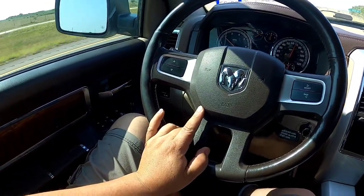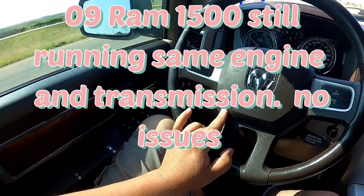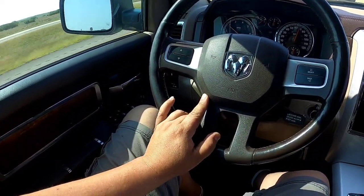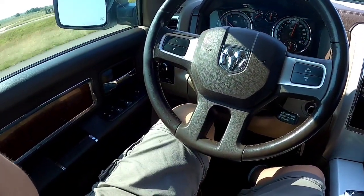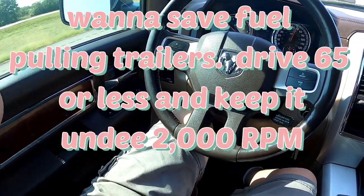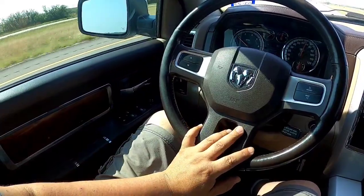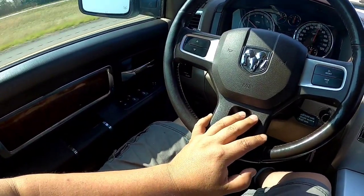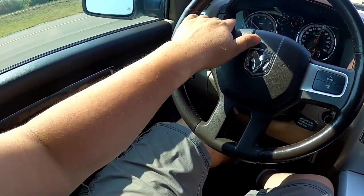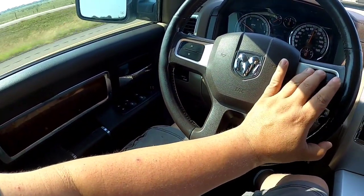But you see how easily we're doing about 67 miles an hour? Our RPMs are under 2,000. That's about where you want to be for fuel efficiency, to get the most mileage. You don't have to be doing 75, 80 miles an hour pulling a trailer. I mean, it's already dangerous pulling trailers at that high speed of 80 miles an hour. But if you keep it about 65, and your RPMs are just under 2,000, you're gonna get good fuel mileage.